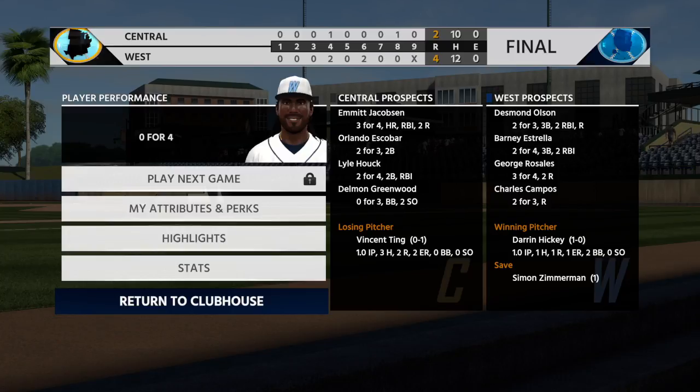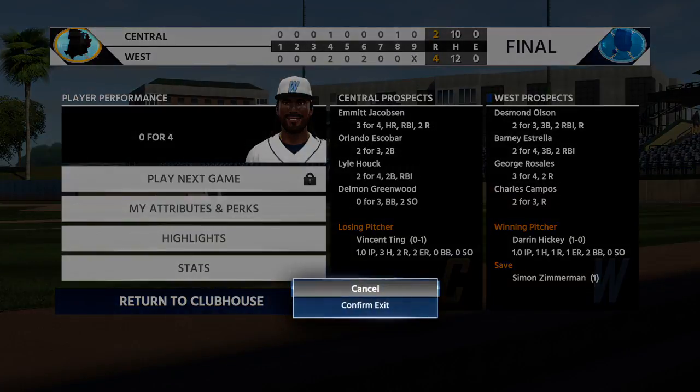For the visitors, 2 runs, 10 hits, no errors. They left 18 runners on base.